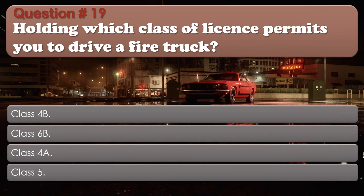Question number 19. Holding which class of license permits you to drive a fire truck? Class 4B. Class 6B. Class 4A. Class 5. The correct answer is Class 4A.